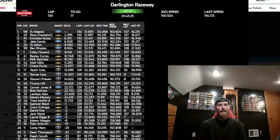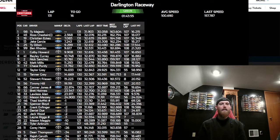A lot of heavy hitters have gotten taken out of this one. Busch with his incident on lap 2. Matt Crafton, Rajah Caruth, Dean Thompson, and Corey Heim have all DNF'd after their incident on lap 97. Tyler Ankrum had an issue earlier in the race, so a lot of the top 10 in points, and of course one of the Cup regulars, out. The other Cup regular, though, still in.